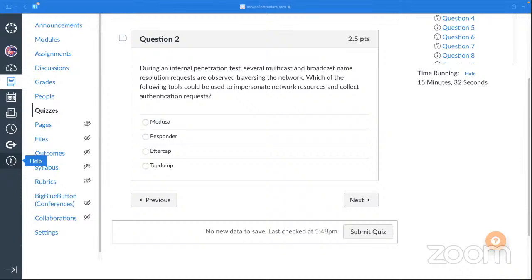Aha! Intended to be a speedy, massively parallel, modular login brute forcer just like Hydra. That is great. And I would highly suggest you remember that Medusa is just like Hydra. That's a nice little thing to remember for the test. So the answer is Responder. Responder both impersonates network resources and collects authentication requests.